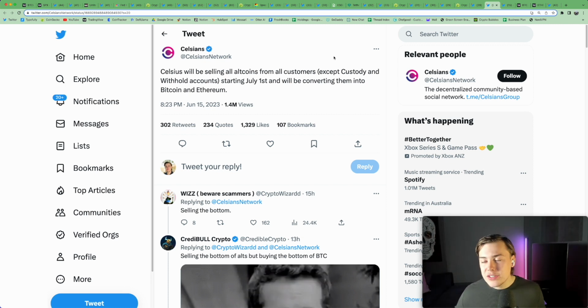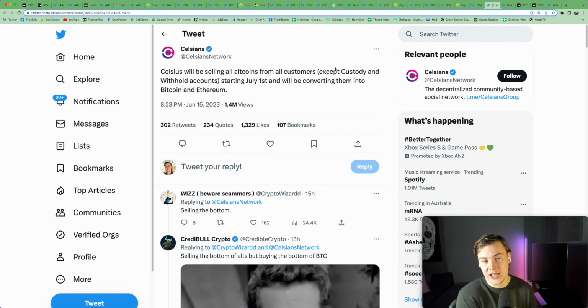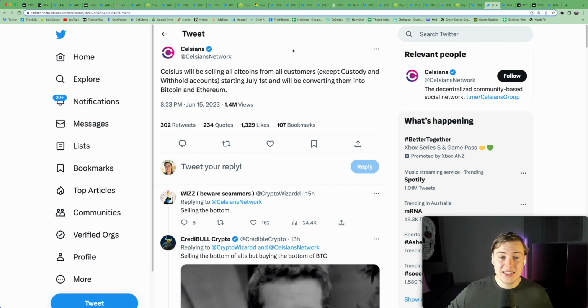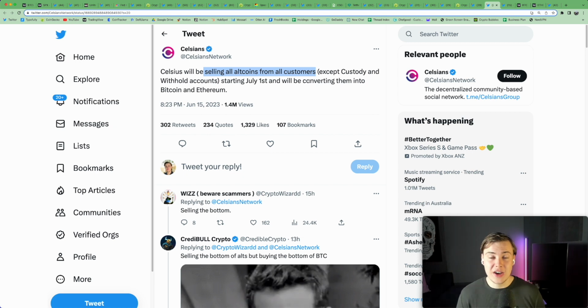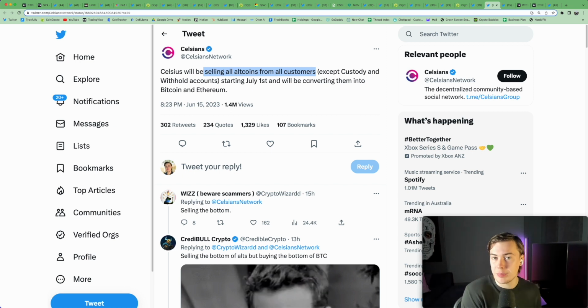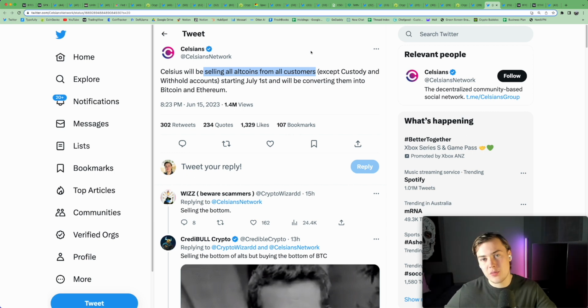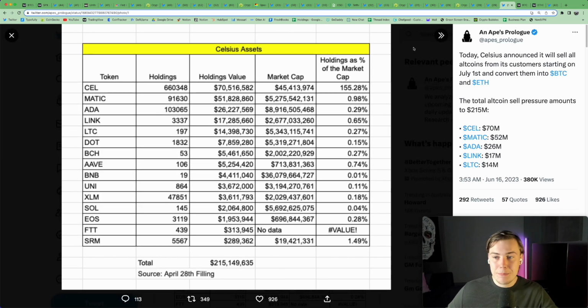And look, altcoins in general, the reason for their underperformance is also down to the fact there is supply overhang at the moment from Voyager, who have been forced to liquidate consistently over the last few months, and now Celsius today saying that they're going to be selling all altcoins from their customers. That combined with the fact Robinhood is liquidating hundreds of millions of dollars worth of people's tokens in Matic, Sol, and ADA that they hold on the platform. This is causing a supply overhang for a lot of alts, and it's one of the reasons why alts have been underperforming Bitcoin and ETH as well.